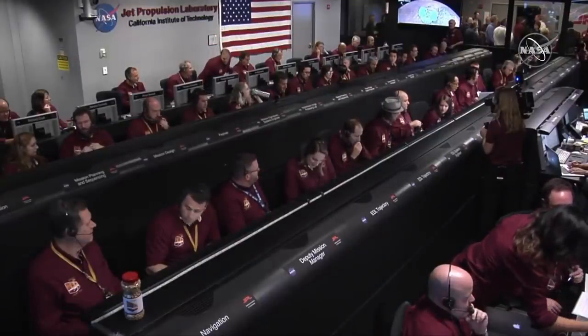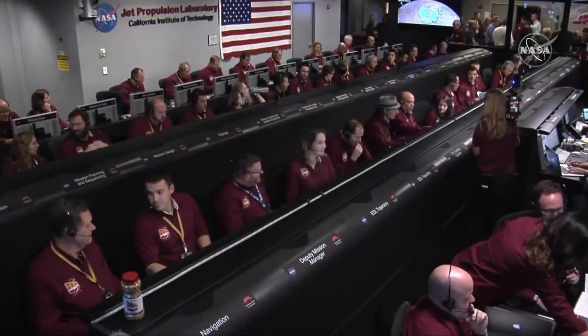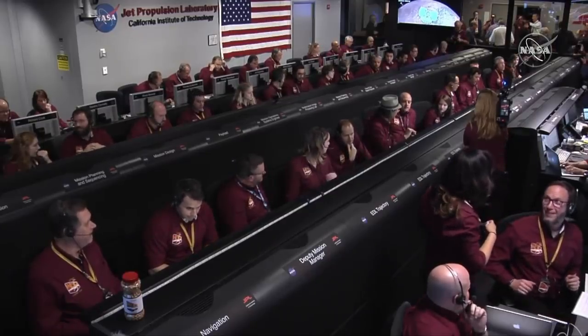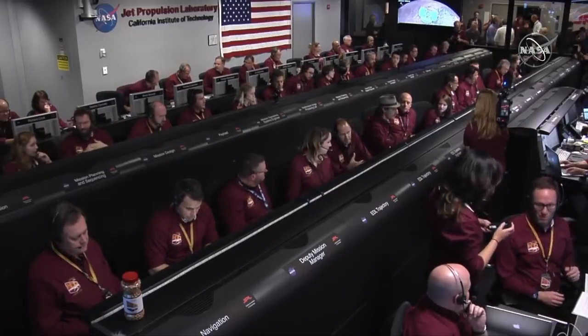Okay. The time now is 11:21. It's about 20 minutes. The tension is building in both control rooms. It's about 20 minutes before cruise stage separation. It's not too far off. Cruise stage separation is expected at about 40 minutes past the hour. So we are indeed getting close.